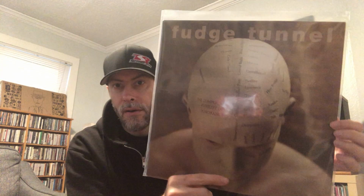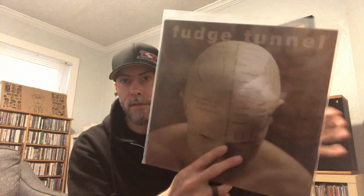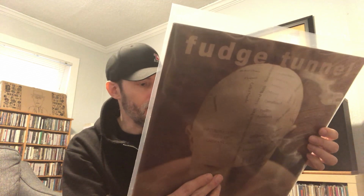This is a record I've been looking for many years, probably just as long as anything, and I had the CD when it came out in the 90s, and that's Fudge Tunnel, The Complicated Futility of Ignorance. One of the best heavy records ever made. Random Acts of Cruelty, The Joy of Irony, Cover Up, those songs right there, check those out. You're not going to find anything better in heavy music, as far as I'm concerned, than this. On Earache, original, very hard to find. I think this came from Germany, and it was just half the price of all the other copies. Probably Discogs there.